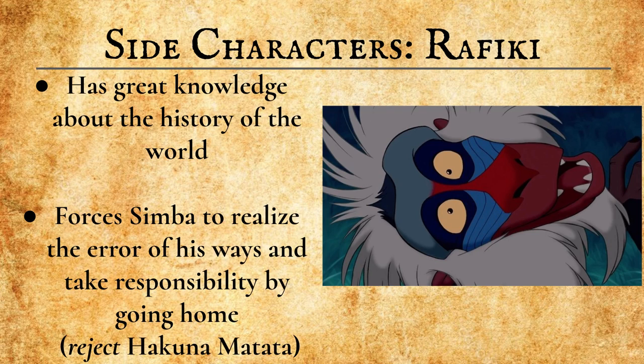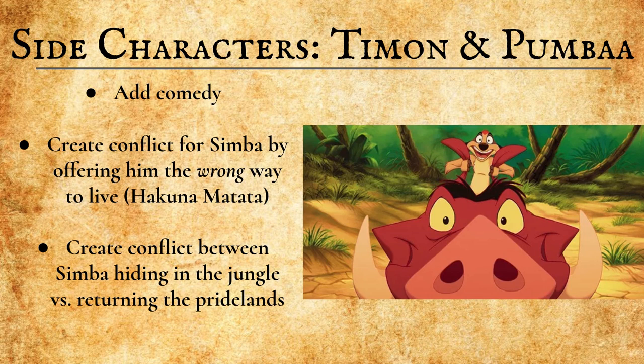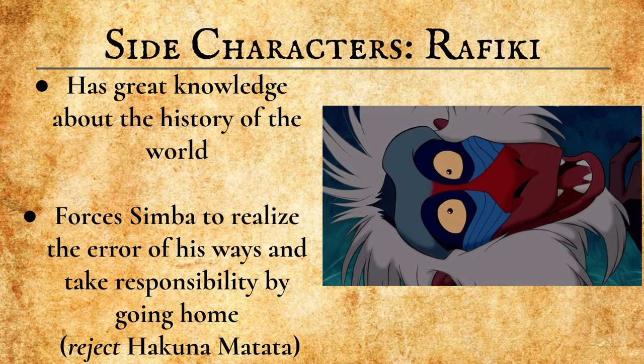So notice how the side characters here, between Timon and Pumbaa back here and Rafiki up here, serve the purpose of creating a conflict in Simba. Rafiki says you have to go home and be responsible. You have to take responsibility and help your people back in the Pride Lands. Whereas Timon and Pumbaa say, don't worry about it. Your life is your life. Relax. So these side characters serve to be almost like an angel and a devil on Simba's shoulder because they both push him in different directions, to a better and a worse version of himself.